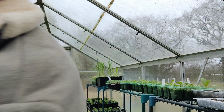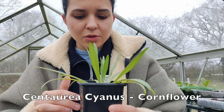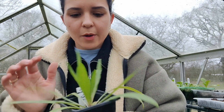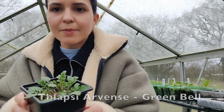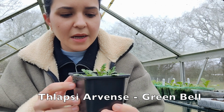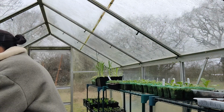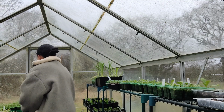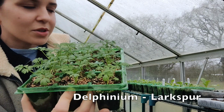I've got lots and lots of cornflowers. I struggle with autumn sown cornflowers. I always lose loads to damping off, but then I have got some that have gone really, really well. I've got some Salpiglossis, no, Million Bells, which are beautiful, and I ended up using loads of. What else have I got going on? Lots and lots and lots of larkspur. Beautiful, beautiful larkspur. Absolutely love them.